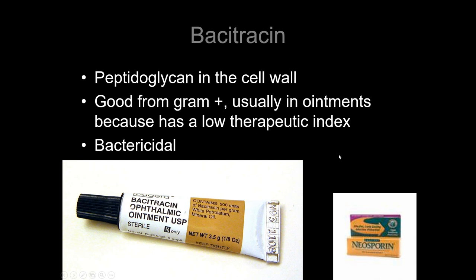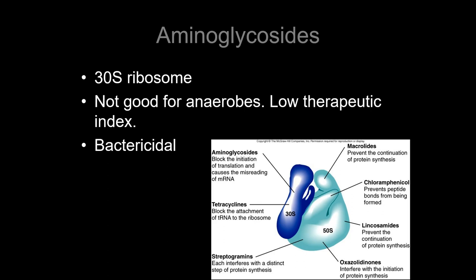Aminoglycosides are what you have next. So streptomycin, tobramycin, essentially anything that ends in mycin, except for erythromycin and azithromycin. Those are a different group. But aminoglycosides are going to attack the ribosome.